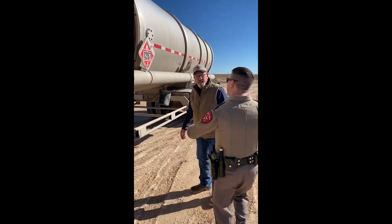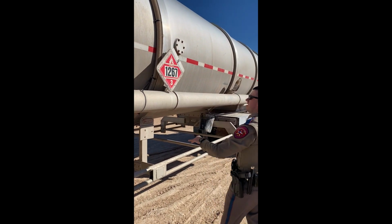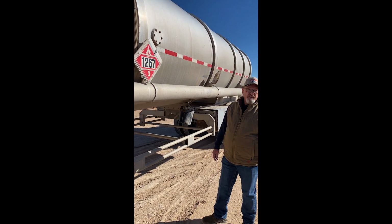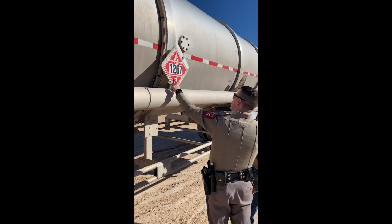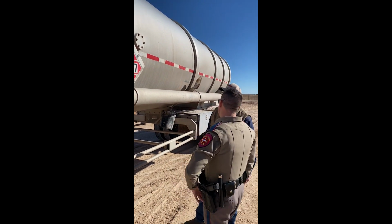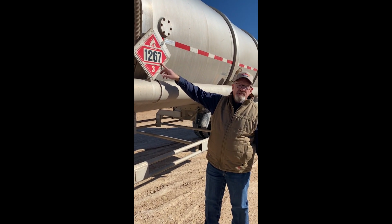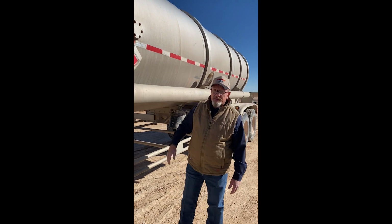And also because it's a bulk package, you have to have a placard, and it also has the ID number, on the front and back and both sides, and they have to be specific sizes, specific color. They can't be faded. They can't be near any advertisements or anything. They've got to be by themselves. So this right here tells me, according to the ID number, it's 1267. So that's crude oil, and it's a class 3 flammable, right? Yes. Okay. Very good.